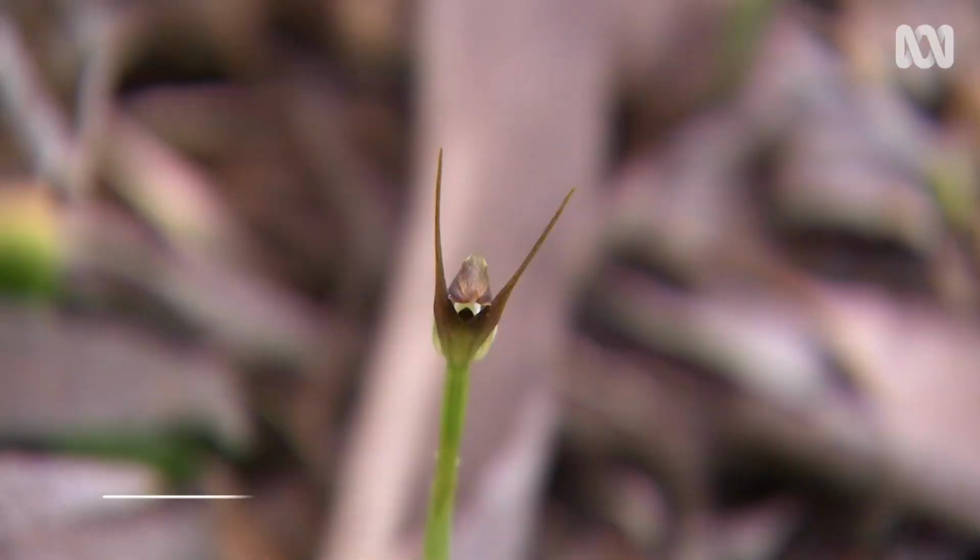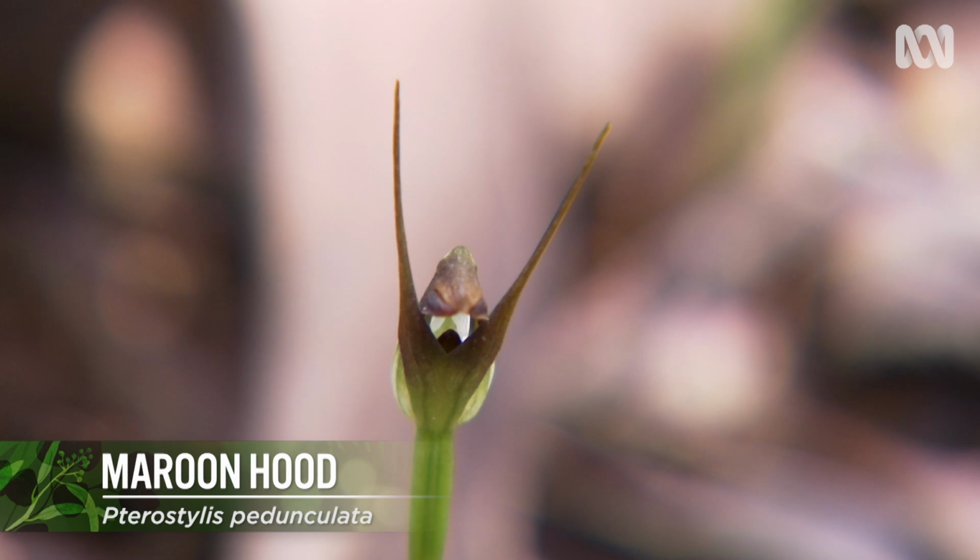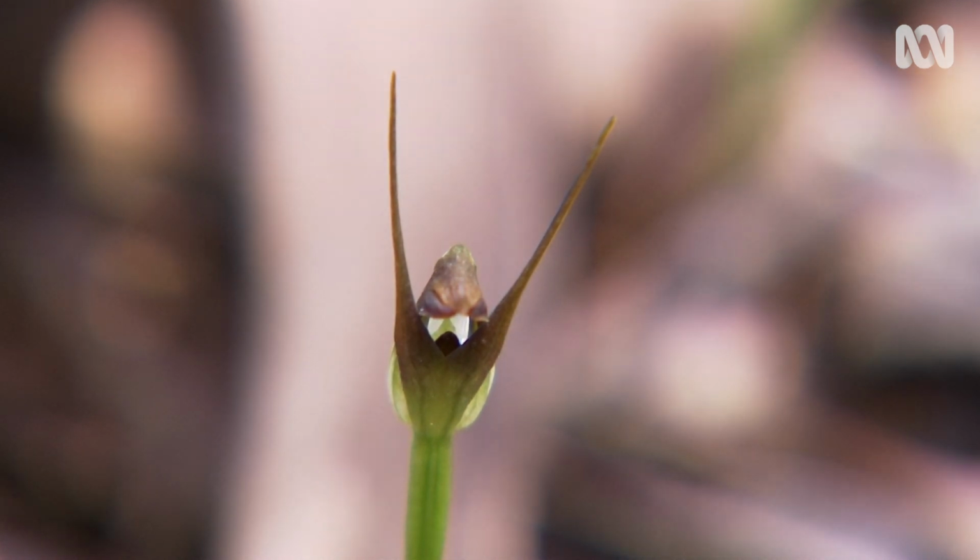Oh, nice. And there's another one there. Yes, two of them. Oh, beautiful. So they're the maroon hoods. Gorgeous.